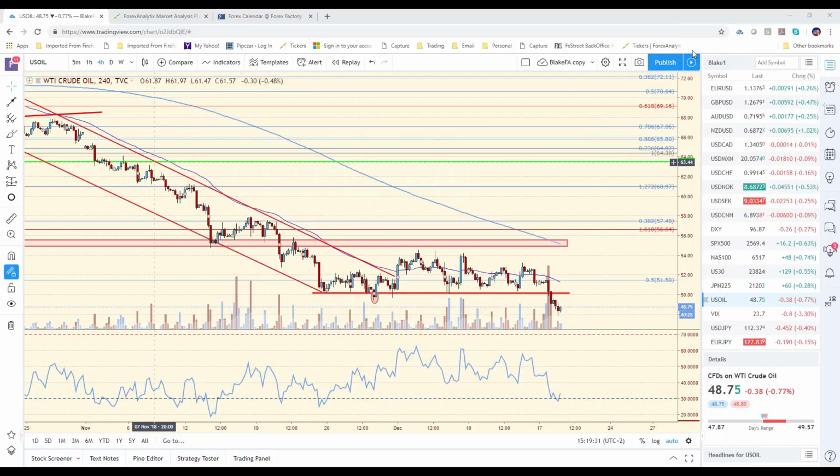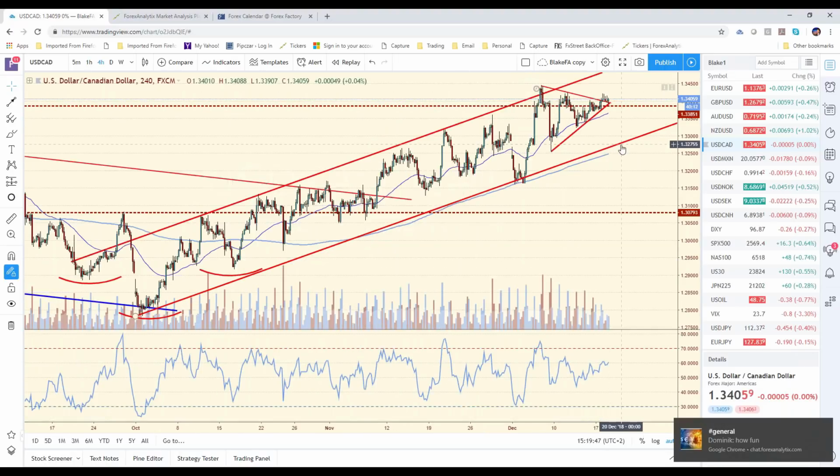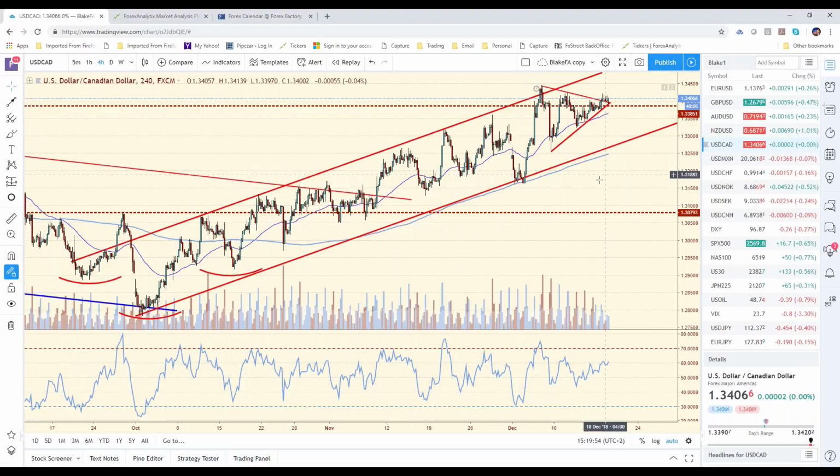So I guess what I'm trying to point out here is if crude rallies and we can rally back above 50, the dollar Canadian might actually end up putting in a lower high, and then we can challenge support, which would be channel support, maybe down at 133. I think that is a risk if crude decides it wants to bounce.